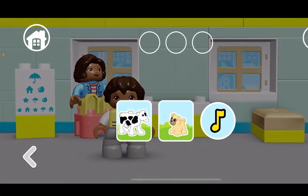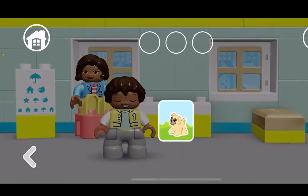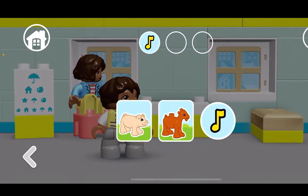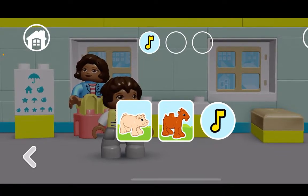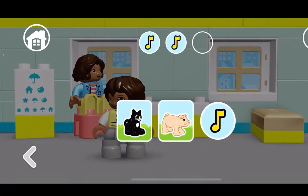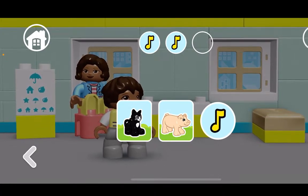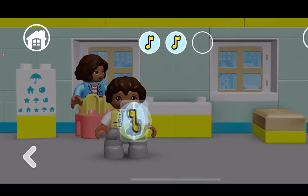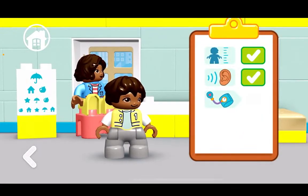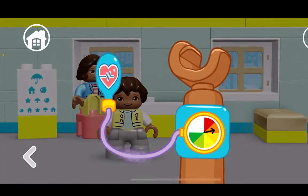Listen. Who is this? This is a dog. Listen to the next one. It's a sound of a goat. And the next one. Listen. Meow. Oh, it's a kitten. Meow. Yeah, we have good hearing. And the third one, we need to measure blood pressure. Please.